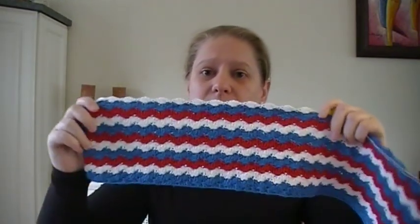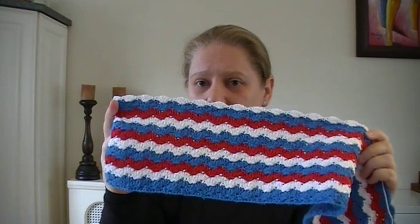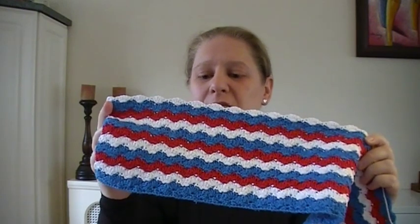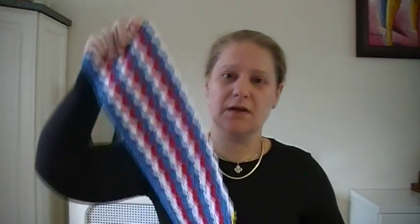And I'm going to show you the process so far, which is in the surprising blue, red, and white colors. And it's a work in progress.